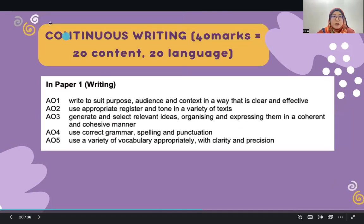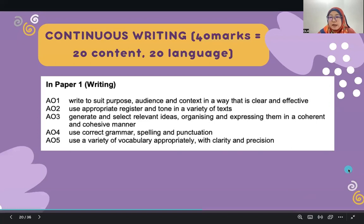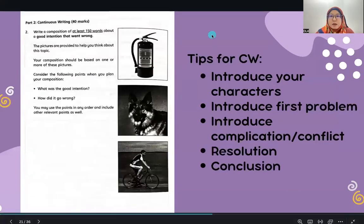Okay. Now, moving on to the continuous writing. So this takes up 40 marks, 20 marks for content and 20 marks for language. And as I mentioned before, AO2 until AO5 is related closely to continuous writing. Now, let's have a look at the question, okay? So continuous writing, 40 marks. So write a composition of at least 150 words about a good intention that went wrong.